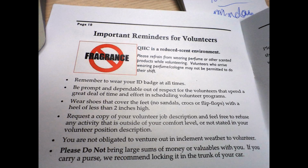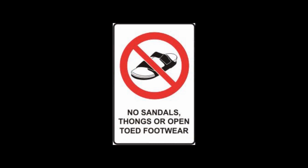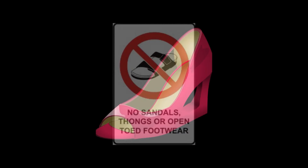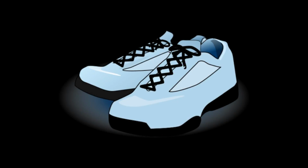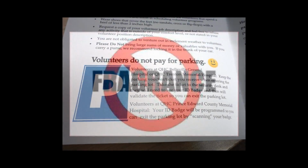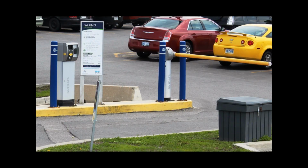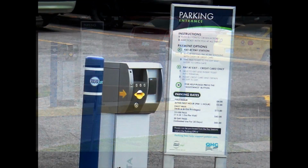Another note, falls are the number one injury within hospitals. Therefore, we have a strict footwear policy of no sandals, flip-flops, Crocs, or other open-toe footwear. It must be closed-toe and no more than a 2-inch heel. In addition, we have staff and patients with severe health issues that can be triggered by scents. We ask that you not wear perfume or other scented products when you're coming into the hospital to volunteer. Volunteers do not pay for parking. Once you receive your ID badge, it is programmed to open the parking gate.